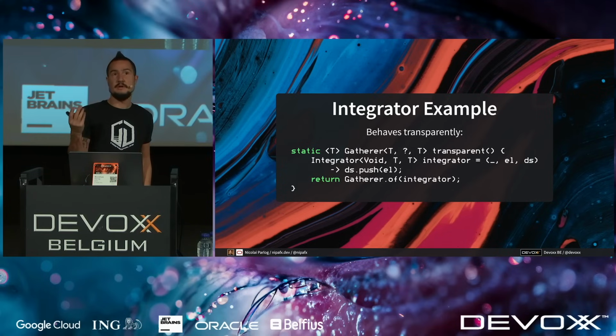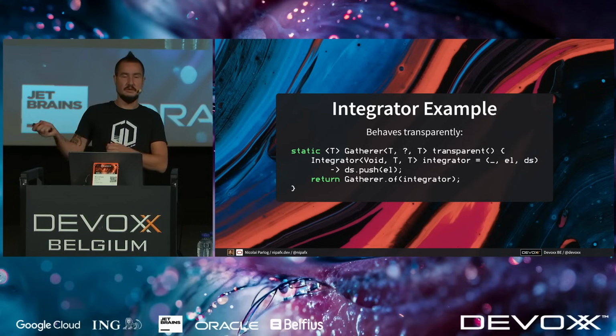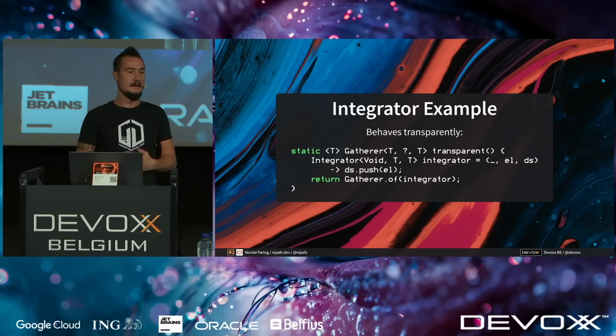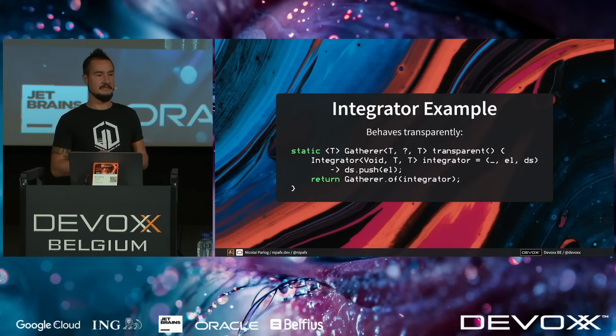And this gatherer does nothing. Right? If it's not there, it takes an element and pushes it downstream. So this is pointless to implement. I just want to give you this as the simplest possible example, basically the hello world of gatherers, just pushing things through. This is something a little bit more interesting.